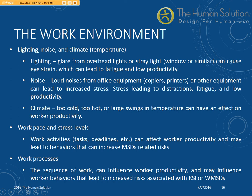Look at climate. Too cold, too hot, or large swings in temperature can have an effect on worker productivity. I go into many offices, and just about every cubicle I walk into, there's a female there, and a lot of times males too, and there's always a sweater or something on the chair. It's not a bad thing that you have to put a sweater on because you get cold, but sometimes it's an indicator that you need to get up and move, get your blood working again, because you've been static for too long. So pay attention not just to the climate in the room, but also to your body telling you, hey, I'm getting cold, I need to move.